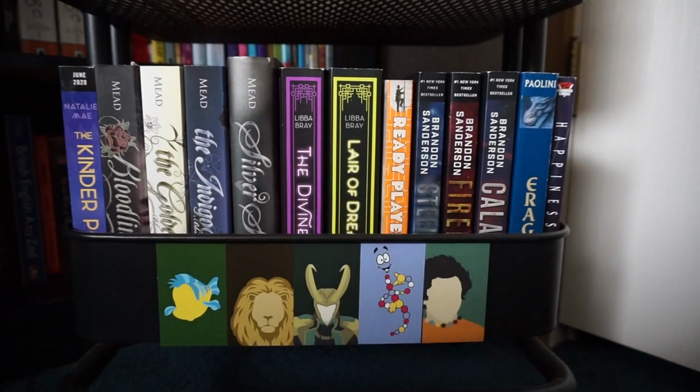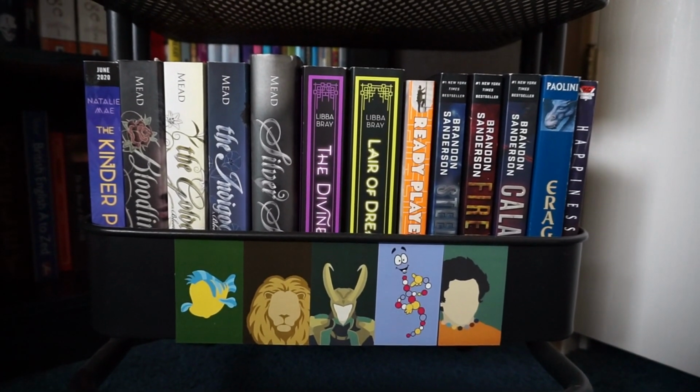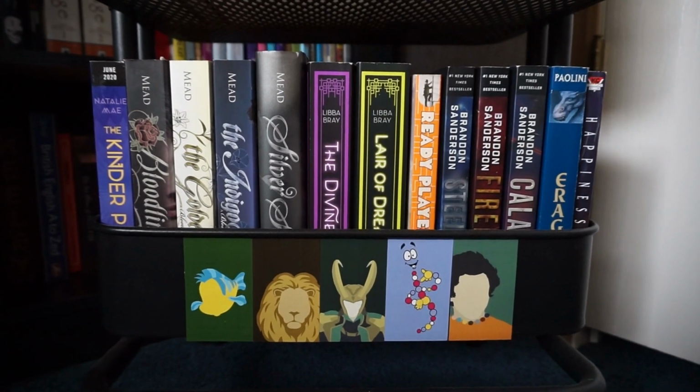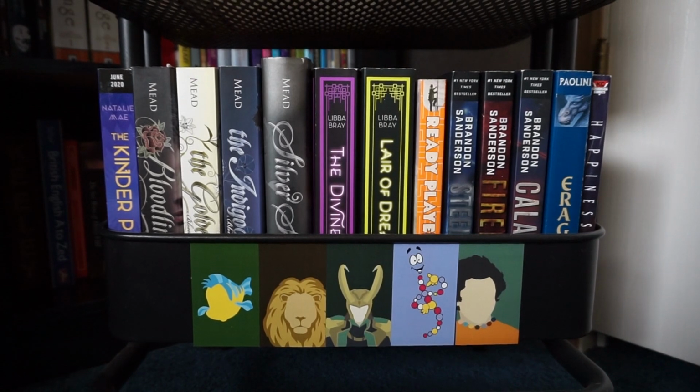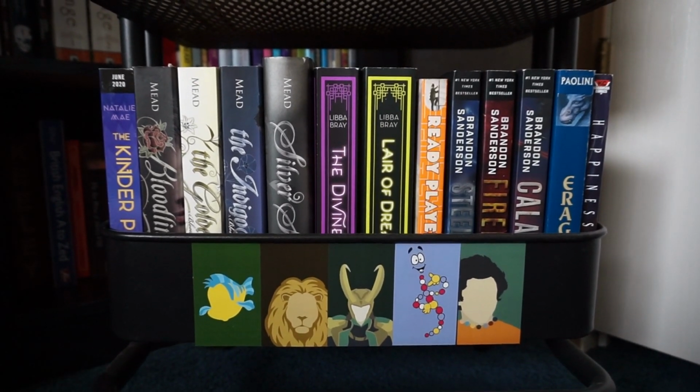And then my very last TBR shelf, I have more fandom magnets, and then all the way to the left here I have The Kinder Poison, which is an arc. Then I have 4 books in the Bloodline series. I have 2 books in the Diviner series, Ready Player One, and then I have the Steelheart trilogy by Brandon Sanderson. I haven't read Brandon Sanderson yet, but I know I'll love him because everyone does.